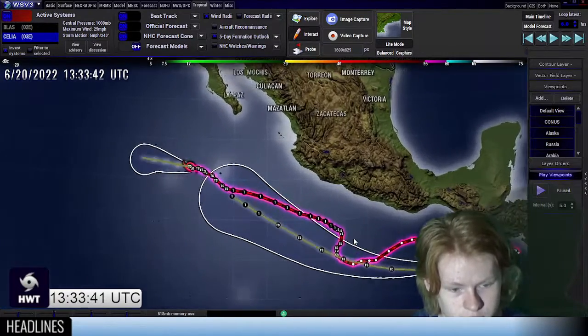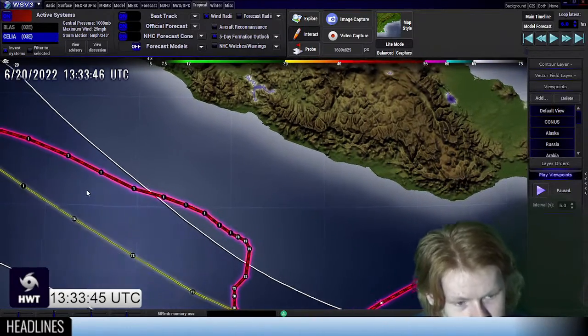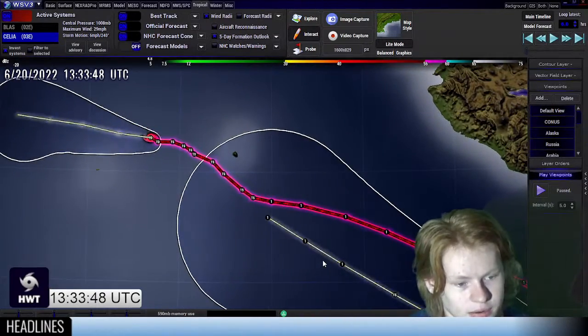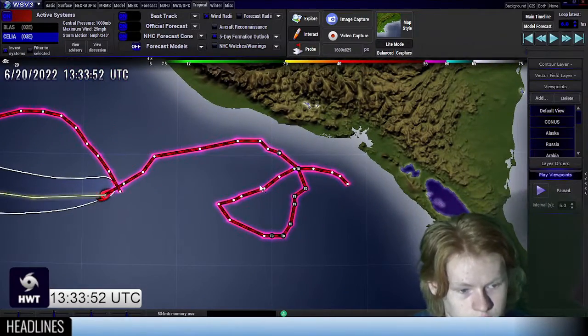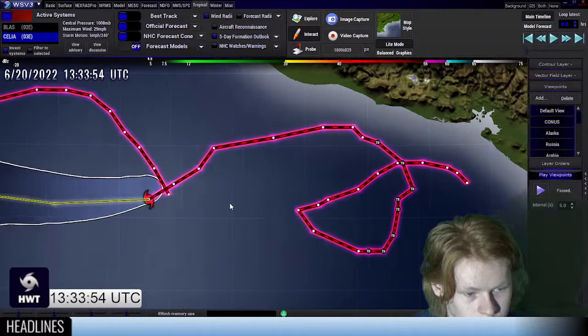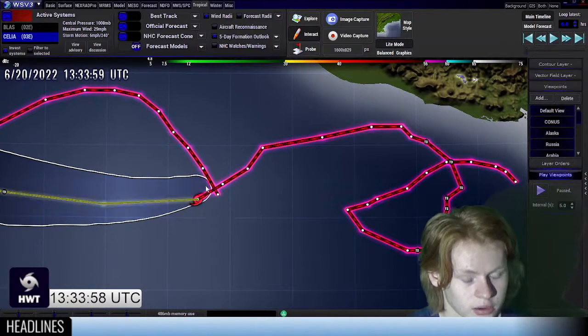It actually did become a 2? No, it didn't. It made 90 miles an hour. That's right. And so again, this is depression Cecilia. Winds are at about 30 miles per hour.